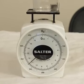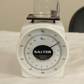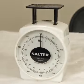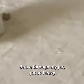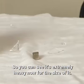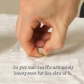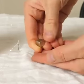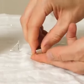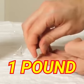Whoa. Holy cow. Oh, broke my thing. Broke through my jar, it got so heavy. Holy cow. So you can see it's extremely heavy now for the size of it. Barely pick it up. Ugh. So I would say this weighs around 1 pound now.